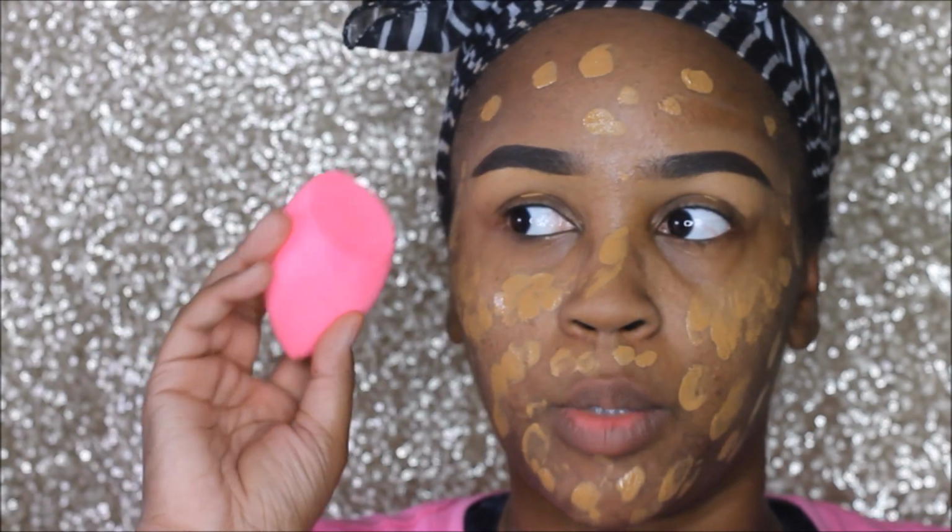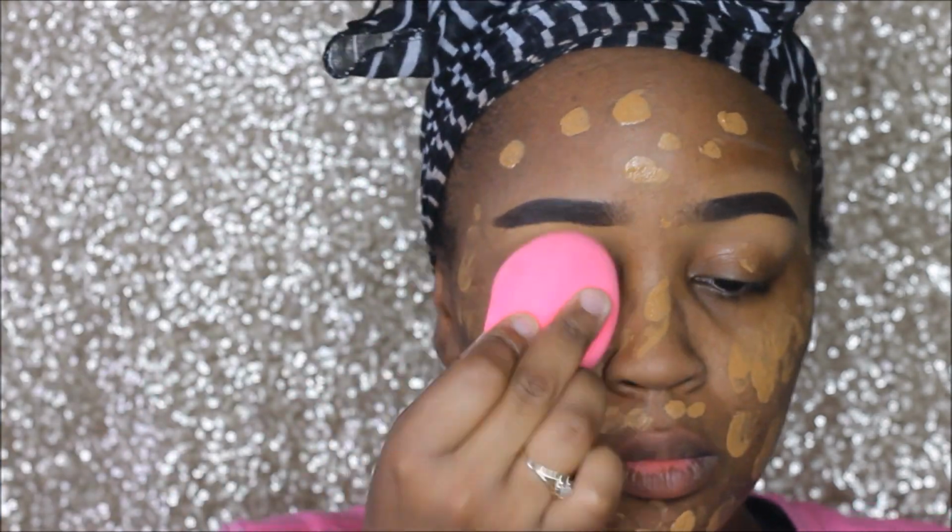All over my face, so it does look a little light. Maybe it'll oxidize, not really sure. So I would say that this is probably about 3 pumps. I should have just started with 1, but we're just gonna go right on in, start with 3, and I'm gonna go ahead and use the sponge and blend this out.